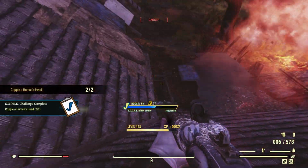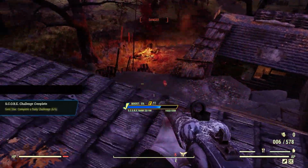Right, there we go. That's a good throw. Holding that missile launcher like that.